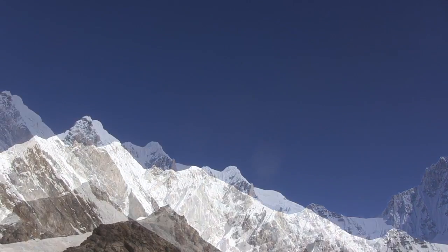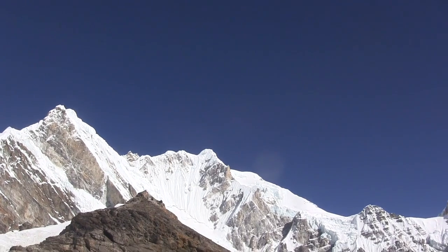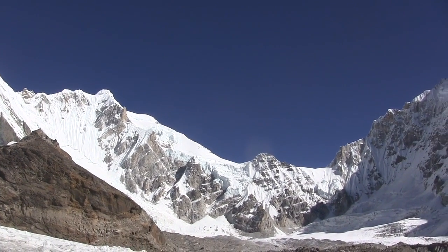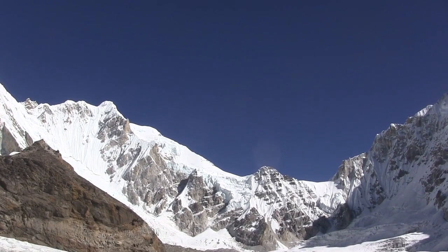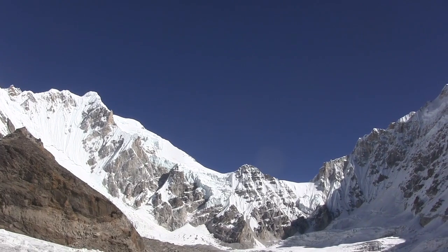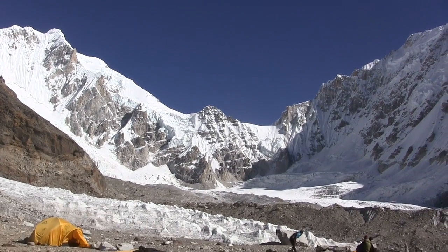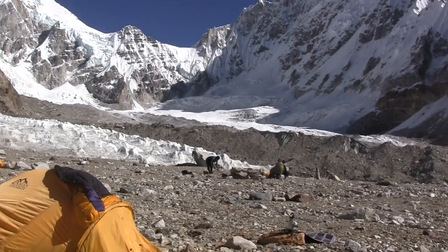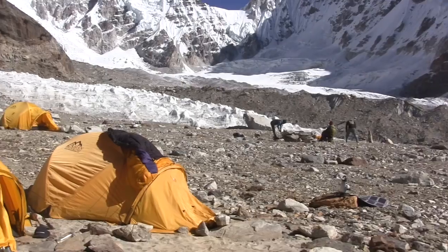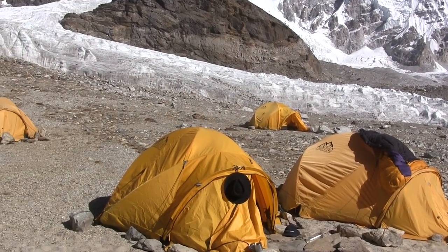So the three Sherpas are up there fixing lines up the couloir, which is below here, to get up on the ridge line in the snowfield. Once they do that, they'll come down tonight, and we'll be ready to go in a couple of days to start moving up. So beautiful up here.